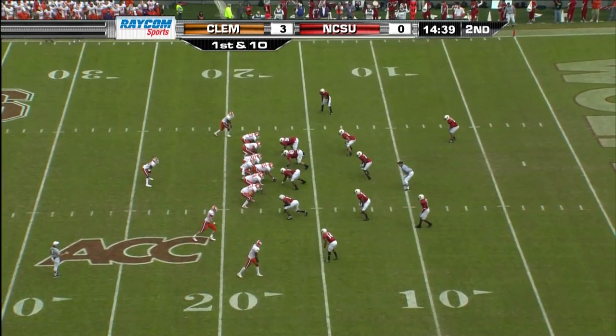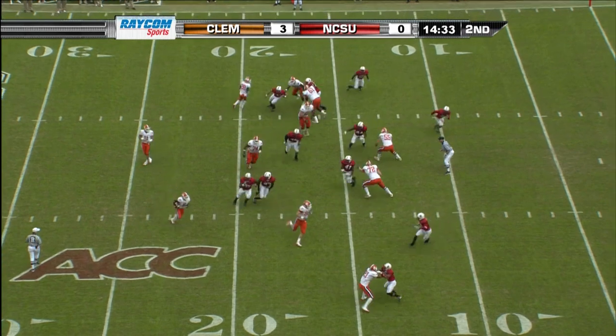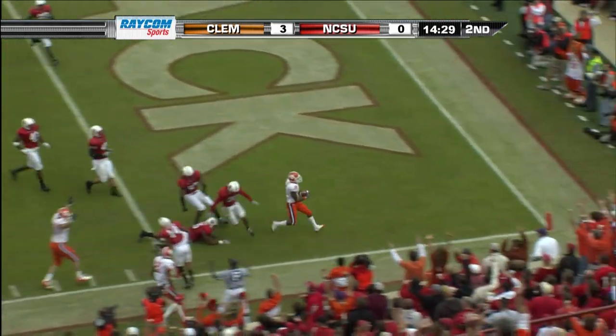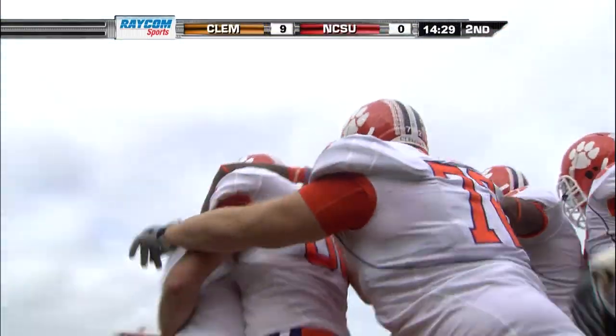Running downhill. Parker now under center. Palmer in motion. Fake to Spiller. This is Ford. Look out. Ford inside the 10. Cuts back against the grain. Touchdown, Clemson. Jacoby Ford. Big blocks by Donald Palmer.